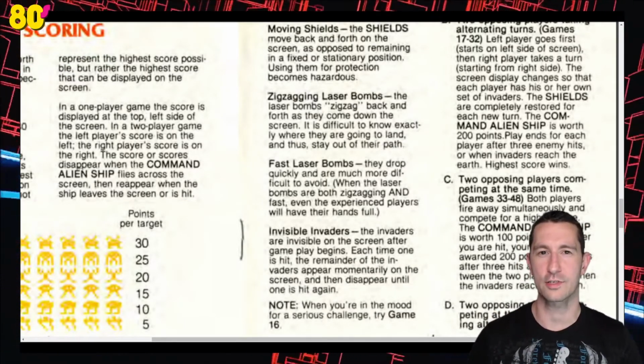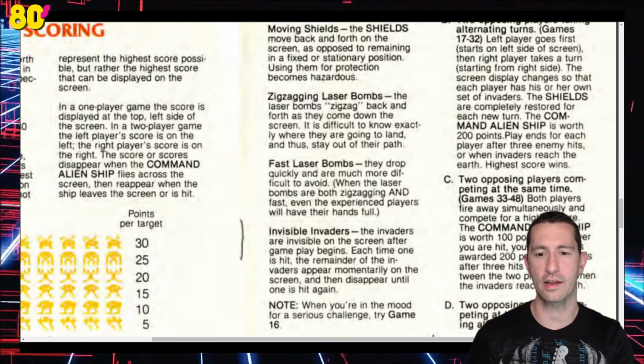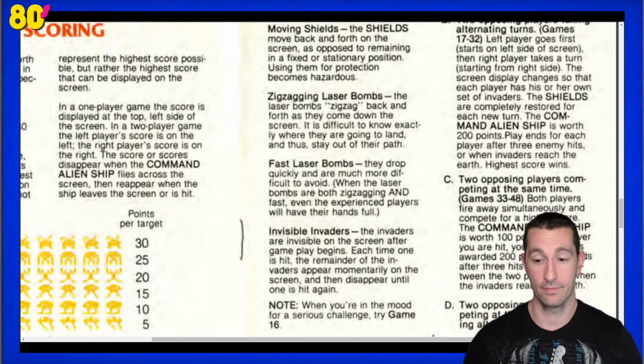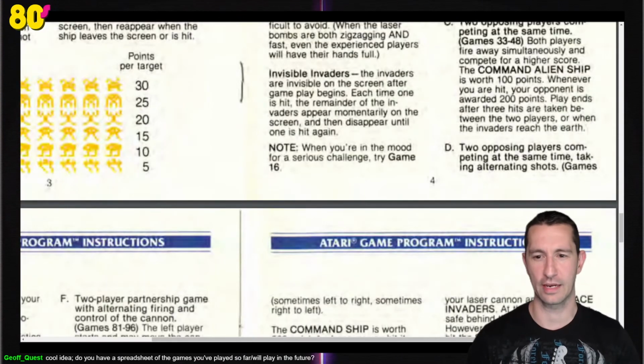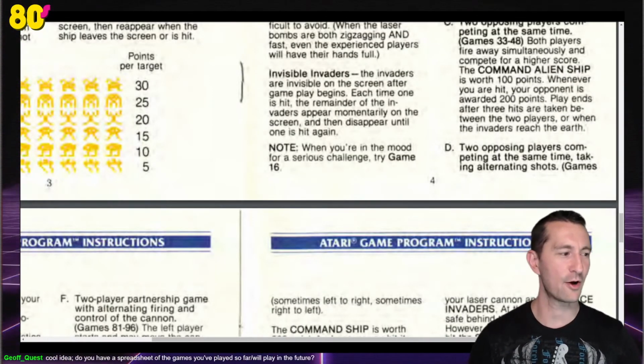Whenever we had a home console release come out on the Fairchild or the RCA or the Odyssey, I kept wanting other game modes because that's what Atari set as the precedent. And so this is it. This is taking it to the nth degree. You can also do 2 opposing players competing at the same time, taking alternating turns.